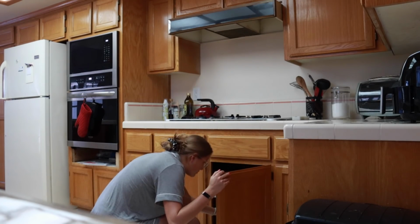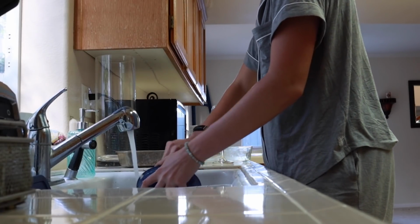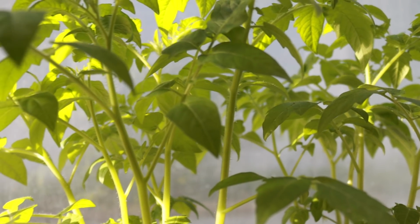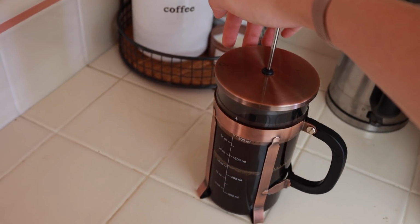And then while I'm waiting for my coffee to be ready, I put away some dishes from the night before and make sure to wash some dishes. I also like to admire the tomato plant that my sister is growing. It's actually gotten so big and I'm excited for some tomatoes.